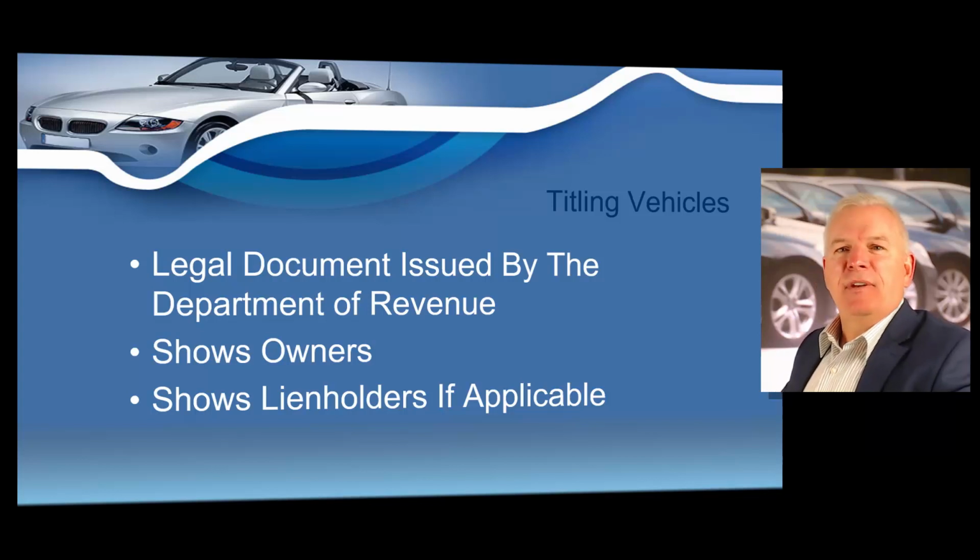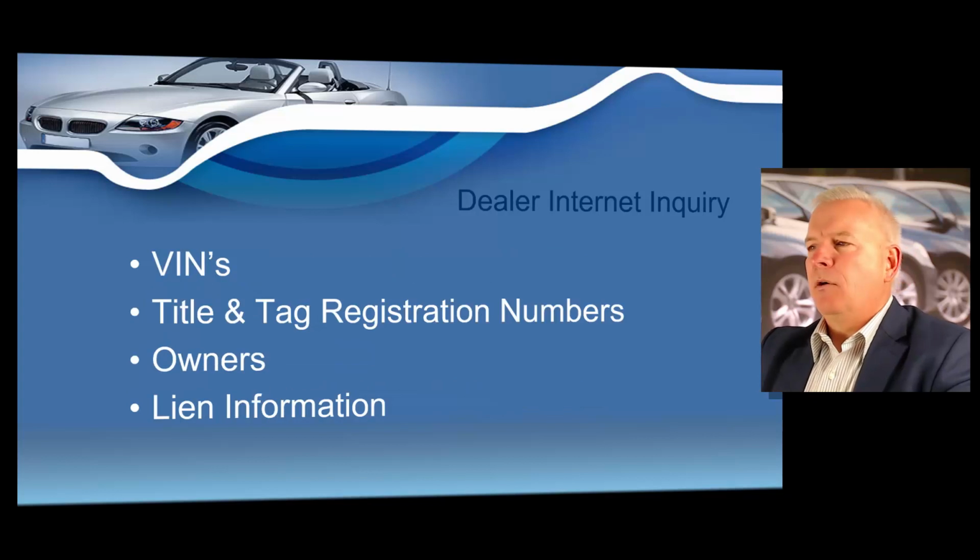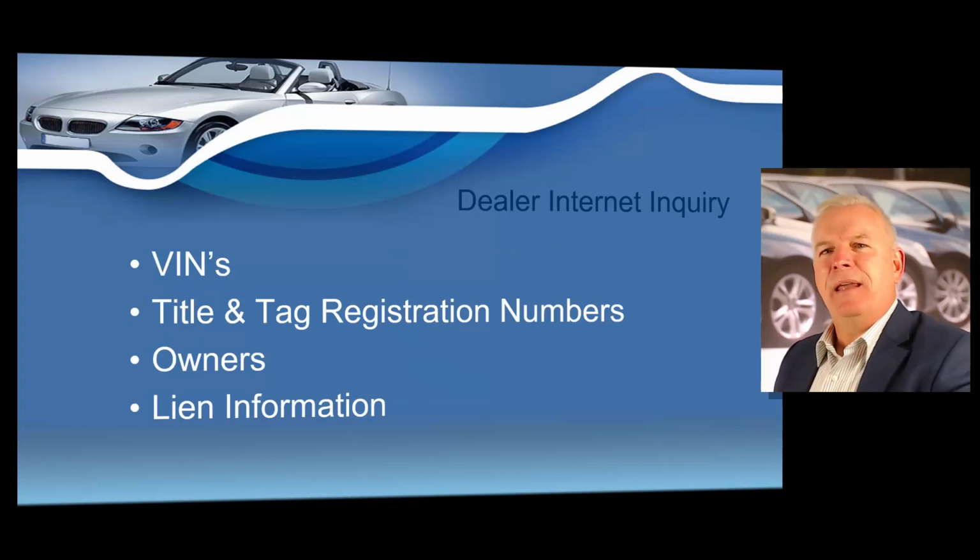And dealers can access the dealer internet inquiry database for the exclusive purpose of carrying out legitimate motor vehicle transactions in which the dealer is engaged in buying, selling, exchanging, renting, or offering or negotiating the sale or exchange of motor vehicles.